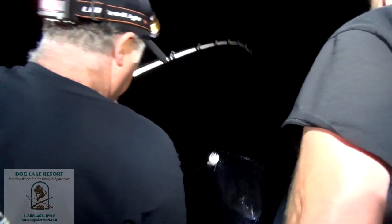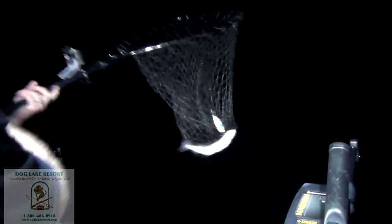As I had said in the intro, the action got fast and furious. By the end of the night, we had 8 total fish, and we went back into the harbor to clean them up. Thanks, Mike Dahl, for a great time on the water.